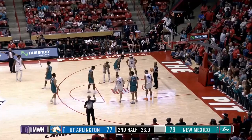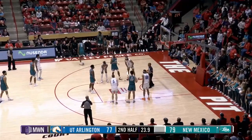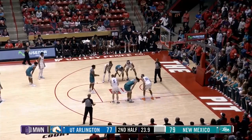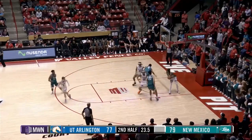Because of the three-point play on the last possession for UTA, even if Mash makes this, it will be a one-possession game. To give the Lobos a three-point edge. It rattled out. 2-point game.